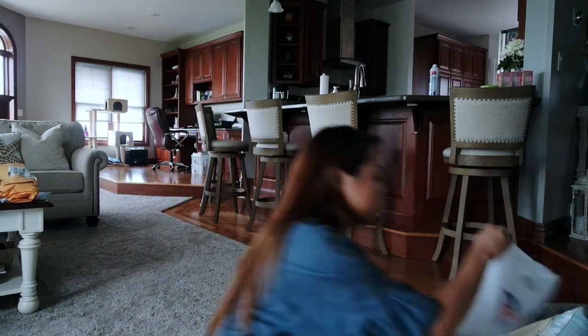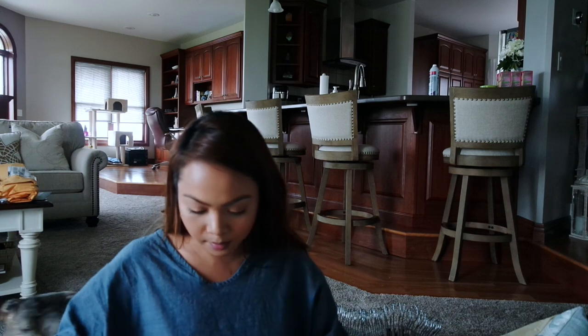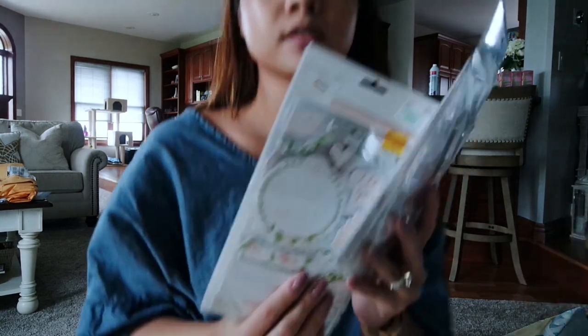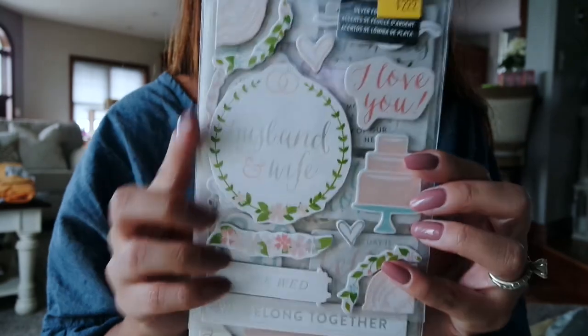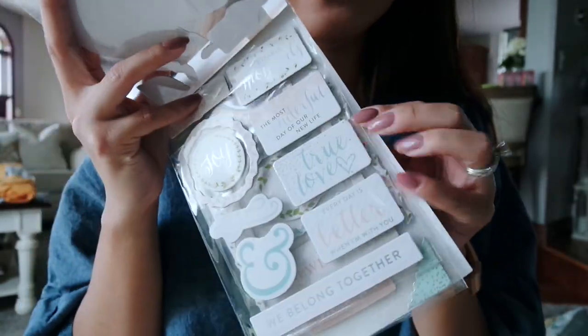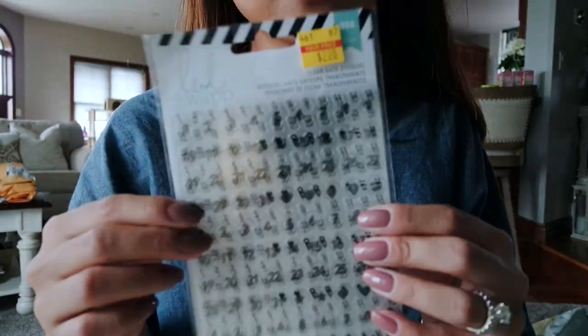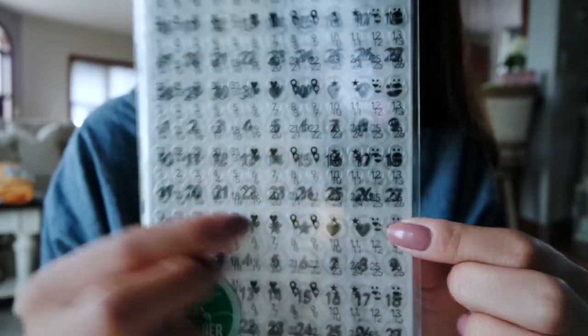Oh, I went to Hobby Lobby. I got some planner goodies that were on clearance because I really just wanted one thing, which I'll show you last. But I got this for scrapbooking. How cute is that? It's just like a wedding sticker set type of thing for scrapbooking. And then I got these because these always come in handy. It's a bunch of numbers with some cute little icons at the bottom too. And then this one.